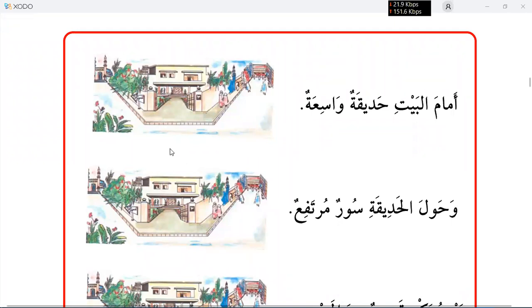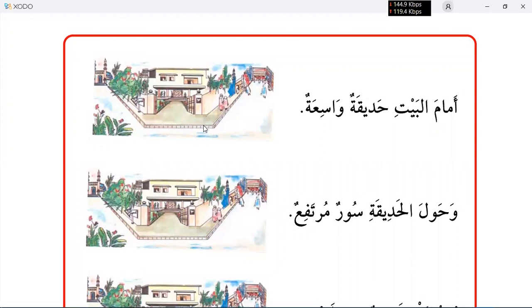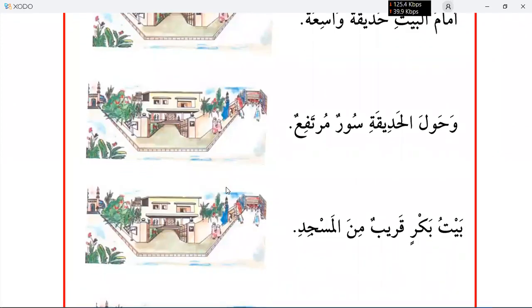Miss Sara. Miss Zuhaira. Yes, Ustad, I am here. Okay, continue. أمام البيت حديقة واسعة وحول الحديقة سور مرتفع. Translation: in front of the house is a garden which is wide, the spacious garden. وحول الحديقة, around the garden, سور مرتفع.